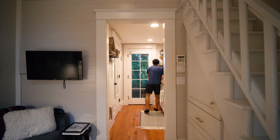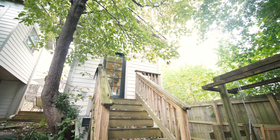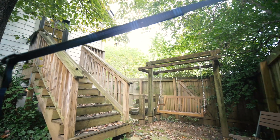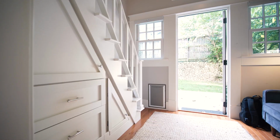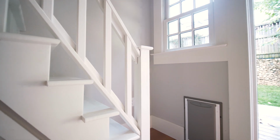At the end of the kitchen, like I said earlier, there's this glass door that actually takes you outside to that second living space in the backyard of the backyard ADU. It's just a cute space down there. You just go down the stairs and you have a little bench out there if you want to spend some time in the shade.